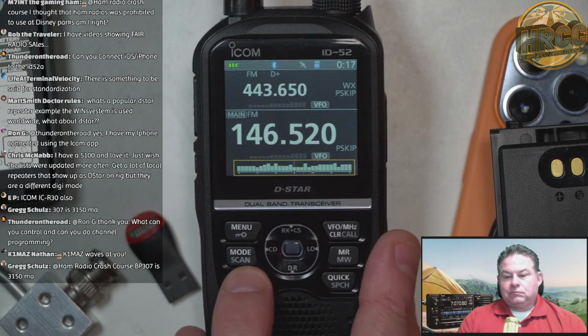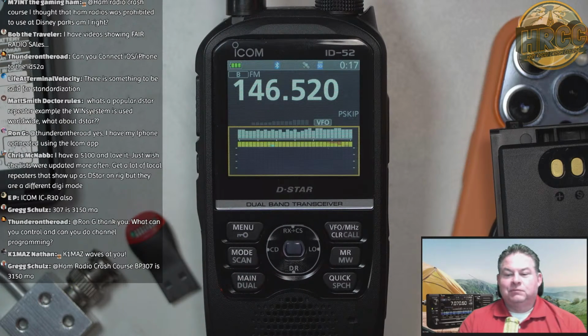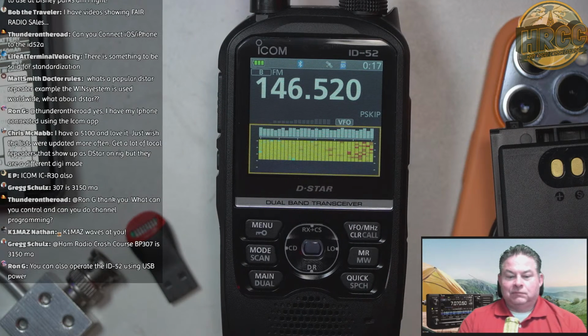So I'm going to get out of dual. Wait, there we go. Push and hold. There you go. So now we're seeing the waterfall that's been mentioned a lot. And you can see I'm pretty noisy in my QTH, particularly on 2 meters. And this is an outside antenna that's connected.